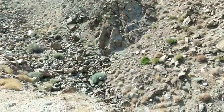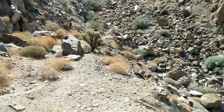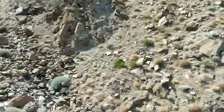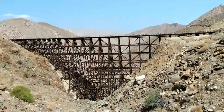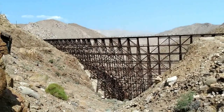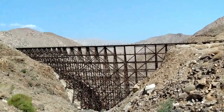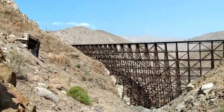So yeah, I'm going to head over there. There's a little path right here. It's really rocky trying to go across, but I did it once, so I'm going to do it again. Alright, so this view right here is probably the best view that I can get of the trestle. I'm way up here in the rocks, and then there's the tunnel to nowhere. I'm about to go over there.